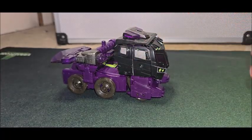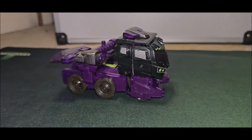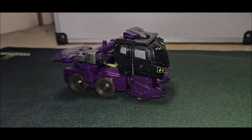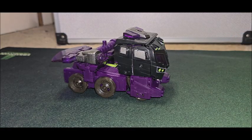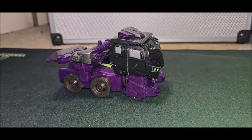Now, this is why I like Legacy, because Legacy and then Power of the Primes, they are literally pulling from anywhere. We've got Armada figures, we've got Beast Wars Second figures coming out this time. It's the first time American, Western audiences have got these figures in mainstream. And this guy was a Botcon exclusive, part of, I think, a 2010 or 2011 set, the Decepticon Job. Yeah, this is a Botcon exclusive figure.